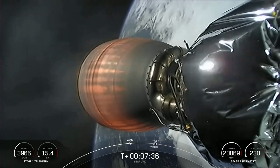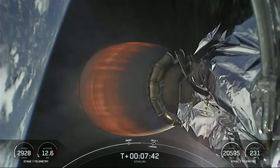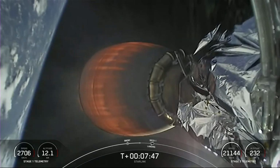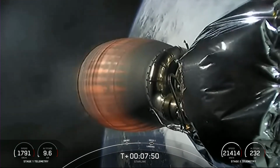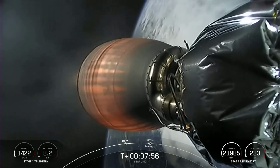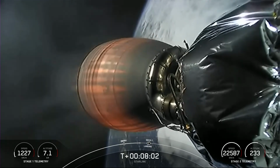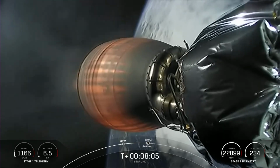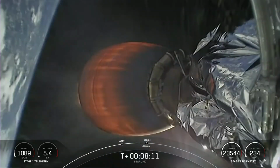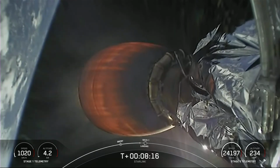Stage 2 FTS is safed. Stage 1 transonic. Terminal guidance. So with that callout, the first stage is transitioning to speeds lower than the speed of sound. Coming up, next activity for the first stage is the landing burn.